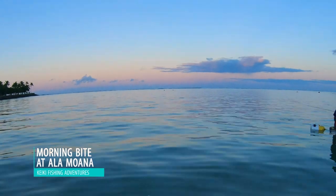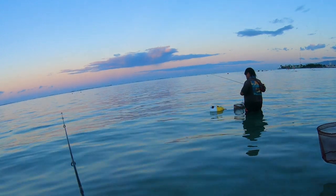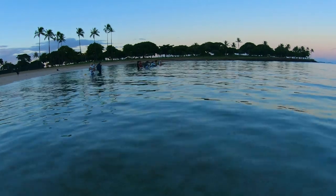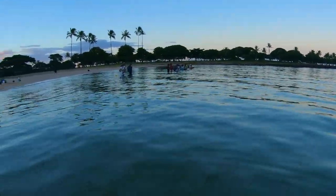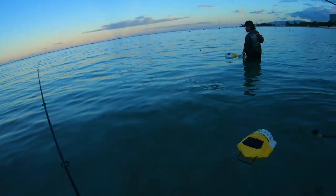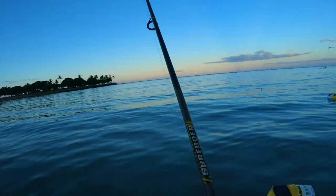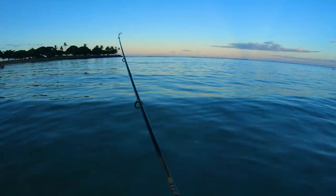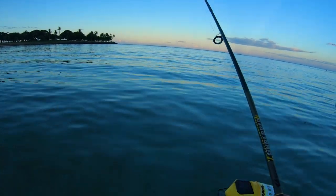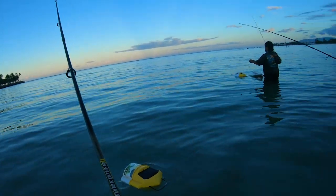Here we are fishing early morning at Ala Moana Beach Park. There was already a bunch of people here. The school is huge. Some of the bait fishermen were catching a lot, but we were whipping clear strips. Oh, I got one. Alright. Yeah, she got me.